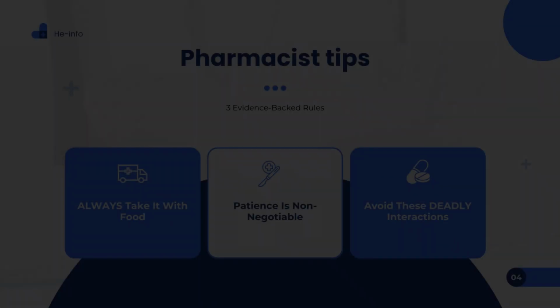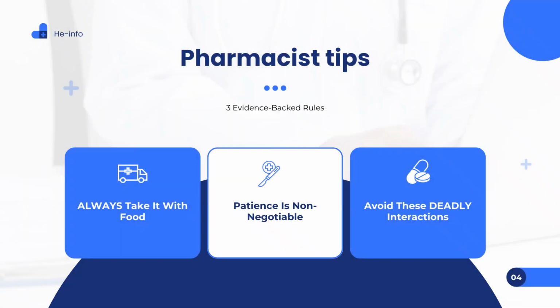2. How to use Meloxicam. 3 evidence-backed rules. Rule 1. Always take it with food. Science shows taking Meloxicam on an empty stomach increases GI irritation risk by 40% per American Journal of Gastroenterology. Pair it with food or milk to create a protective barrier. This reduces nausea and ulcers. Never skip this step.